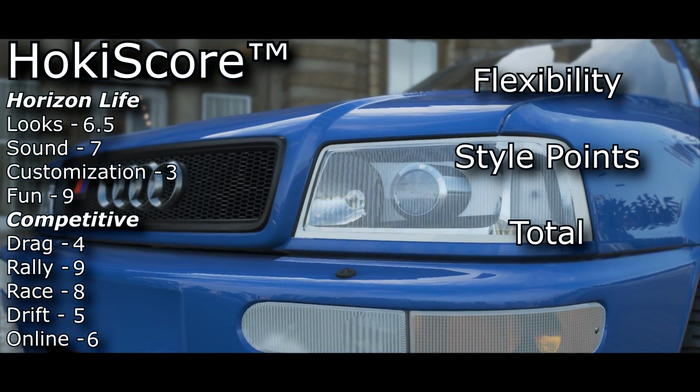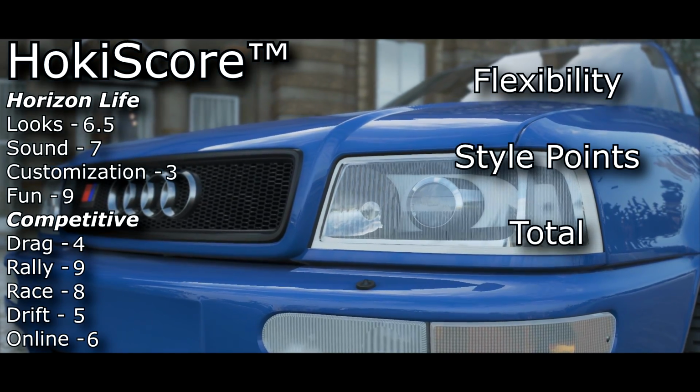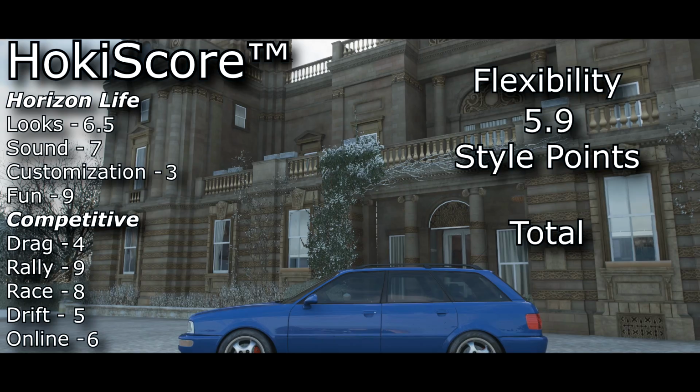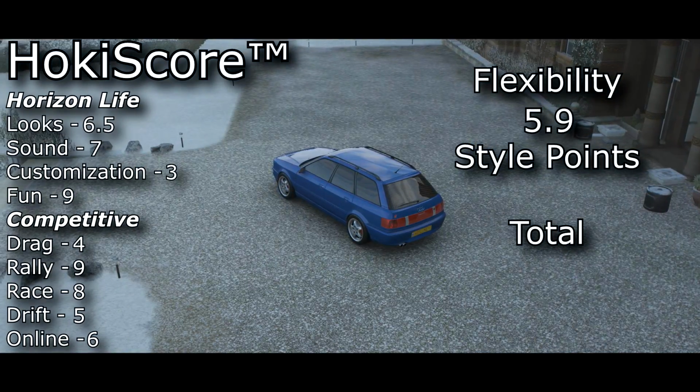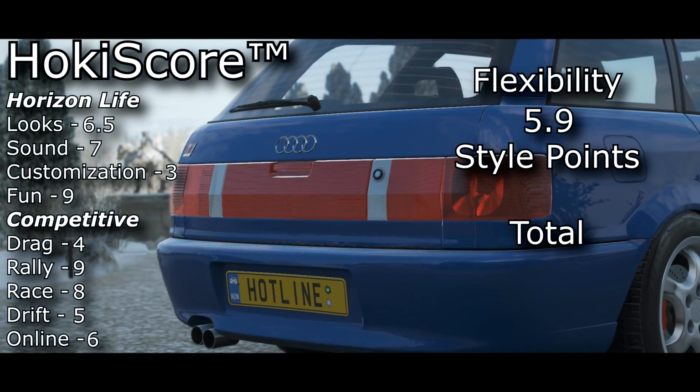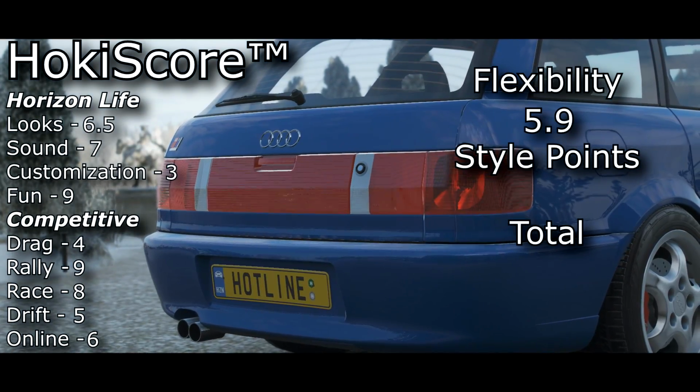And that brings us over to the right side of the board where we have a flexibility score for the RS2 of 5.9. I wish it would be higher because it does perform so well in both rally and race, but it's the lack of customization and lack of proficiency in other areas that hurt the score here.